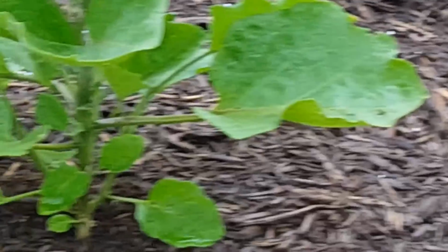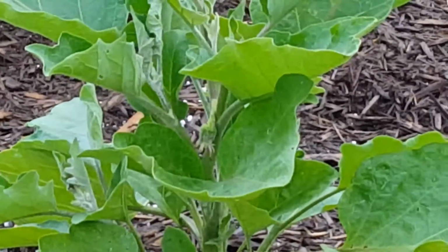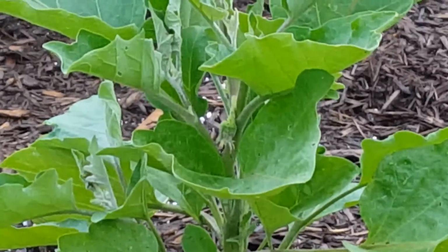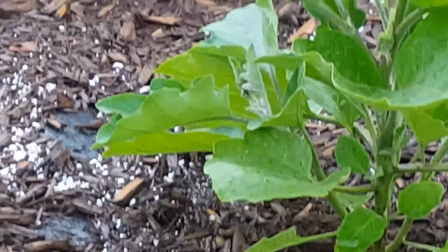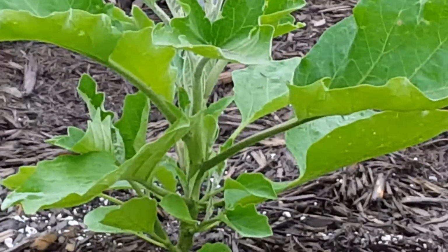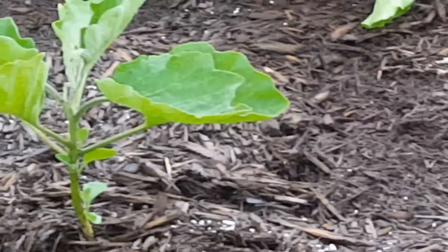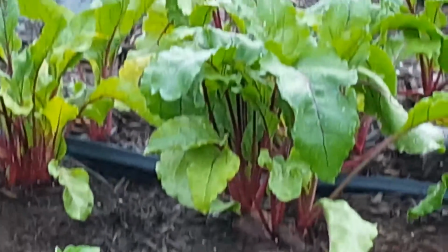The eggplant is going to be a first for this year, and so I'm really excited to get a harvest from that. And I was looking forward to the broccoli and the Brussels sprouts. And we put the Amish wood chips out today, and I watered them down. So it was a very productive day.